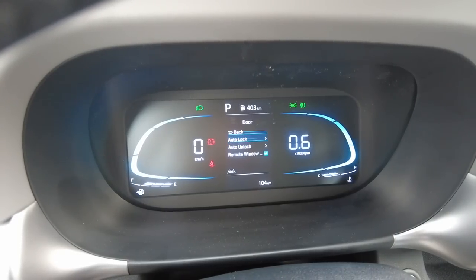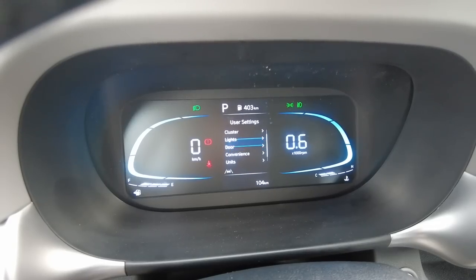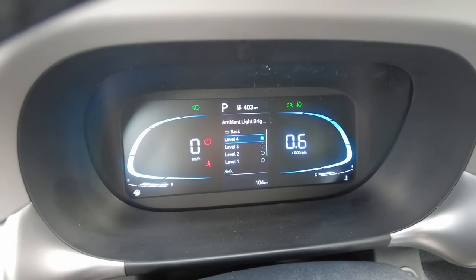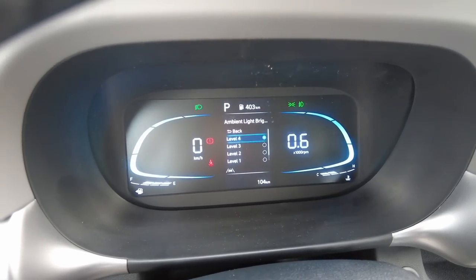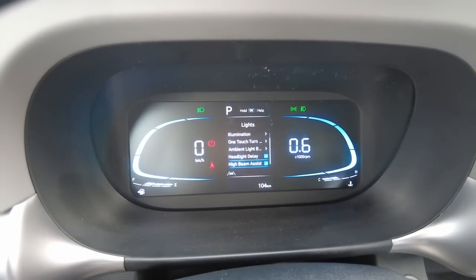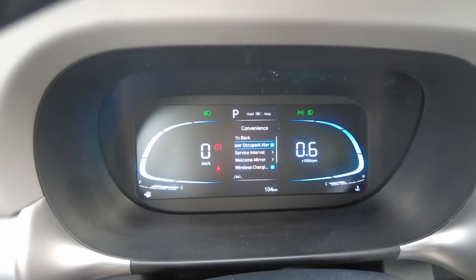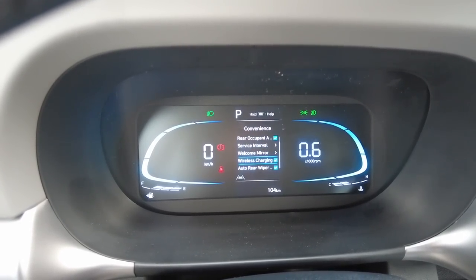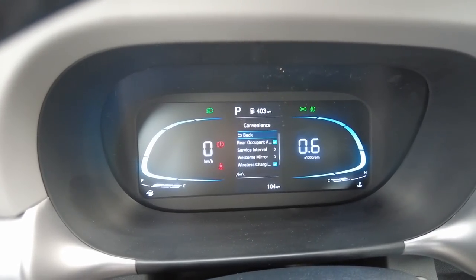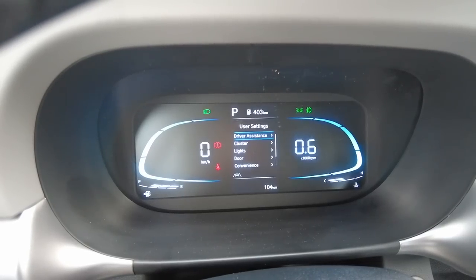Door, remote window. I have shown you this one only for the driver. The lights, illumination, yeah, we want max one touch signal, ambient light, brightness. So we're gonna see that ambient light later on. As of now, I only know that we have that in the cup holder. Headlight delay, high beam assist, convenience, rear occupant alert just in case you forgot your kid at the back, wireless charging, auto rear wiper in R. Oh, when you do reverse and it's raining, it might just turn on the wiper automatically. I don't like that. Okay, go back.